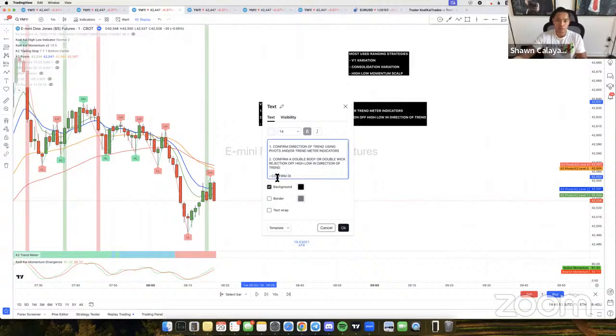Once you confirm that, third, confirm pending momentum in direction of trend. Enter position on close of double body, double wick candle. TP stop loss, 10/30. Again, this is going to be a recurring theme, guys. So TP stop loss is going to be 10/30 standard or preference. Again, the preference is going to be 30-30 or whatever you guys want to use.